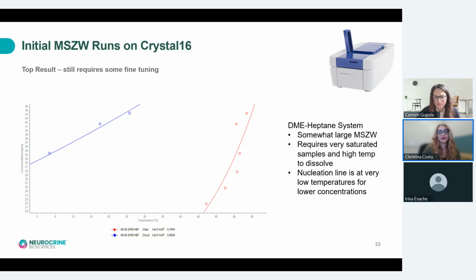We still require a pretty high saturation for these. These are all around 30 mg/mL or higher, but at those higher concentrations, we have less of a metastable zone width gap, and we're able to control where we get nucleation at a reasonable temperature. Because this was our most reliable system, we wanted to evaluate it more, see if it was repeatable, and confirm if we're able to control the morphology that we wanted.